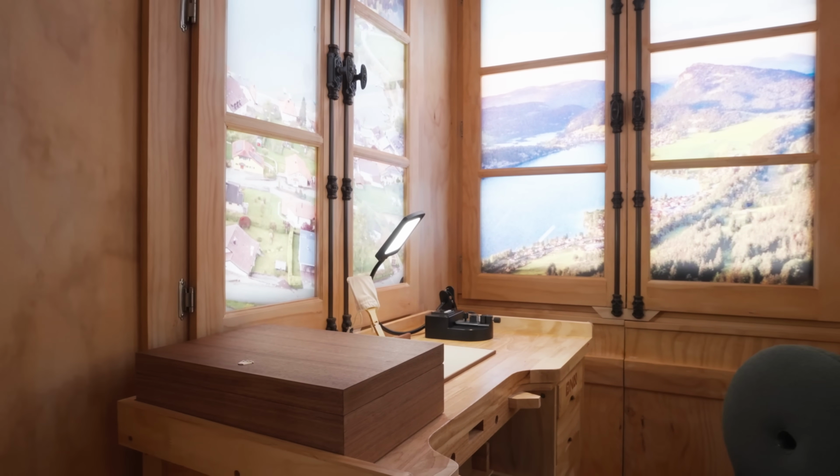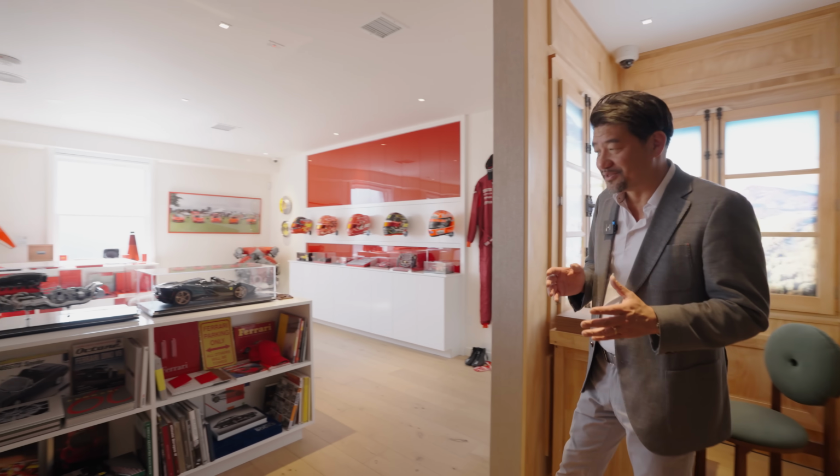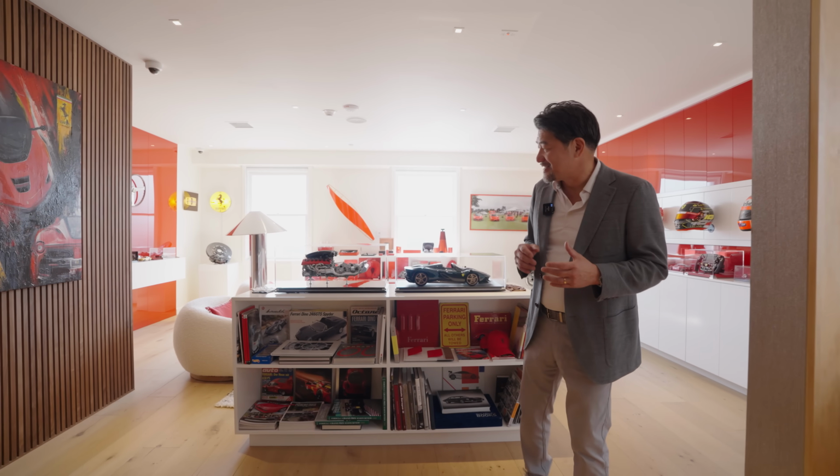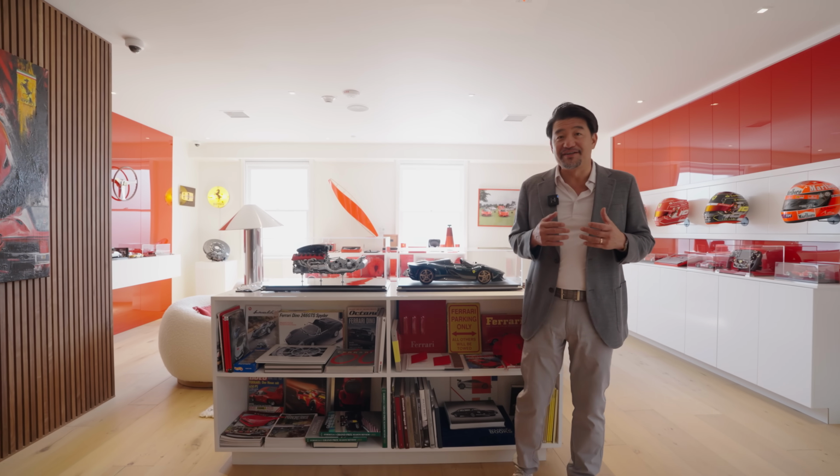And obviously, you get to one of my favorite rooms, which is my Ferrari room. This room is a place where I can feature all the collectibles that I have collected throughout all these years in my journey with Ferrari and collecting Ferraris.